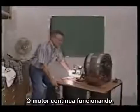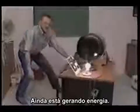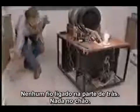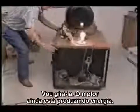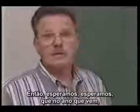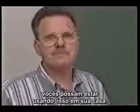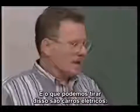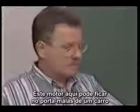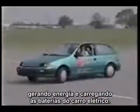Motor still running. You can operate this table plumb around. Still got energy running. Nothing tied up in the back of it. Nothing on the floor. Rotate around, still running electricity. So we're hoping this time next year that you'll be able to use it in your home. And what's good about this, you're talking about electric automobiles. This right here can set in the back of an electric automobile and generate electricity and charge batteries up in a car.